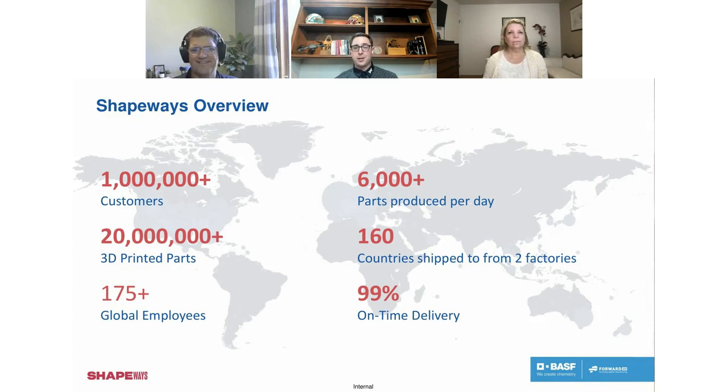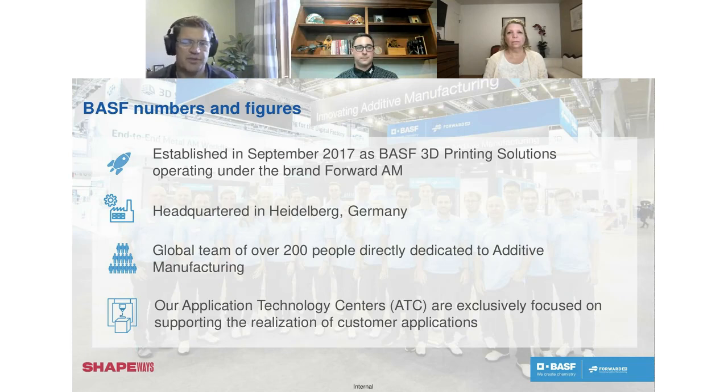And with that, let's turn it over to BASF. All right. So BASF, I won't talk a lot about our parent company. It's one of the largest chemical companies in the world, a 65 billion euro company last year. Forecasts are looking a little bigger this year. So that's good. BASF, the brand is Forward AM, which is the branded name for 3D printing solutions. The company was established in September of 2017, as you see here, and really established as a new business arm of BASF. Headquarters are in gorgeous Heidelberg, Germany, which is just outside of Ludwigshafen, which is the global headquarters for BASF. Our team globally just topped 200 folks, and all of us are dedicated in one form or another, whether that be commercial or technical, to the additive manufacturing space. And we'll talk in a little bit about the different ways that BASF engages the market.